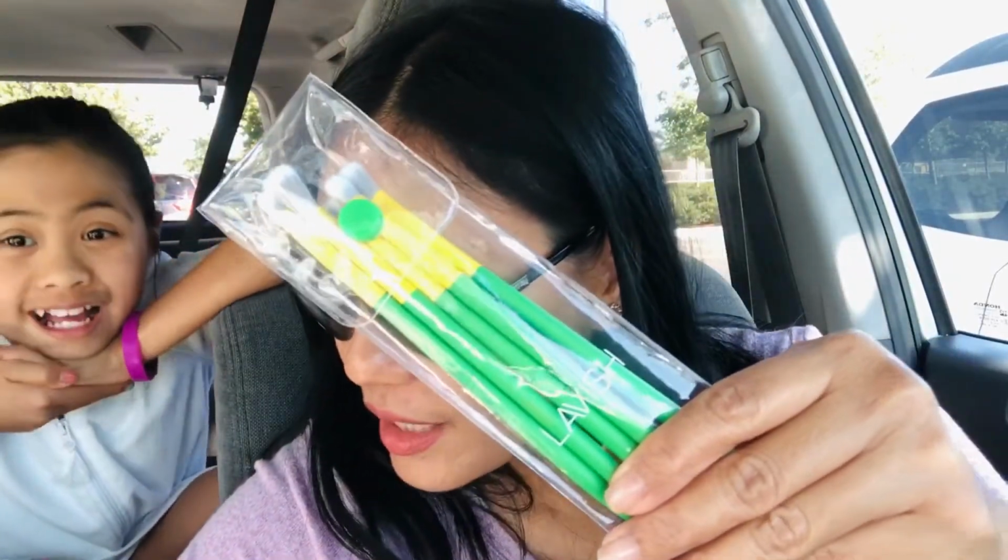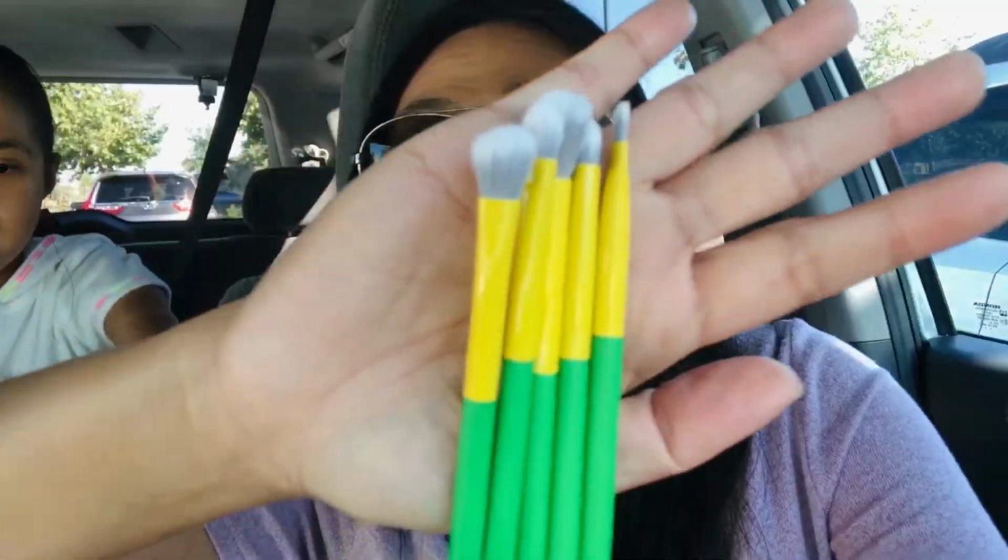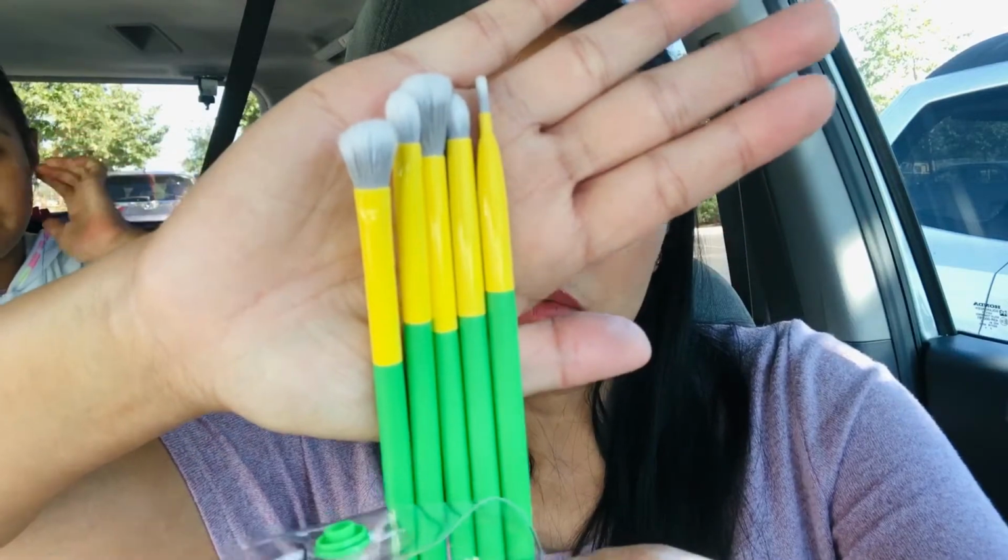Next one is this Lavish Brush Set. This Lavish Brush Set is $30. This 5-piece brush set, the colors are kind of okay. I mean, they're not my favorite. Like, green is not my favorite color. I do love yellow. So it is kind of giving me some summer vibes here. They actually feel really soft. So definitely, I think I'm going to put this in a giveaway. Maybe someone else will love this kind of color scheme, so I'm just going to pass on it.